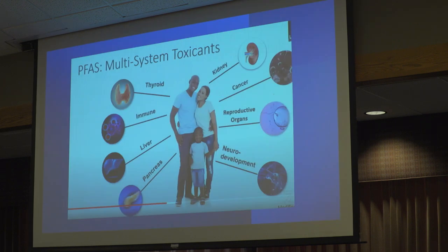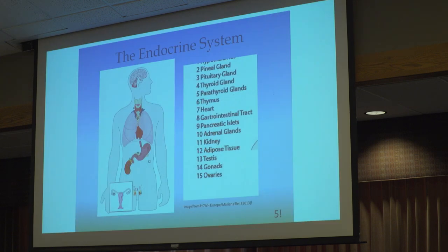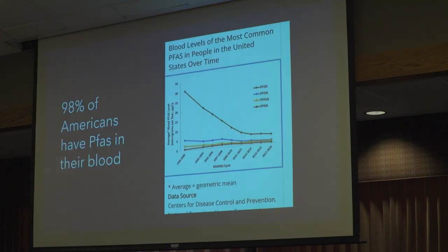So the issue with PFAS is it gets in the bloodstream, it attaches to a protein, and then it's carried to all the different organs and tissues. As opposed to dioxin, which only attaches to one receptor, PFAS can attach to multiple receptors, so it's a multi-system toxicant. So that's the endocrine system, just to show you all the different organs that it can have an impact on. And depending on the specific PFAS, it targets different organs.